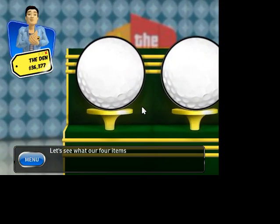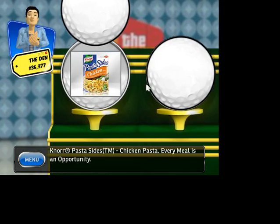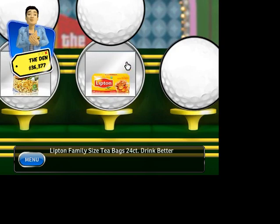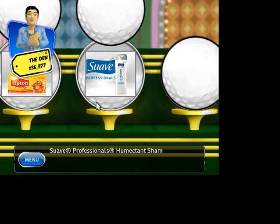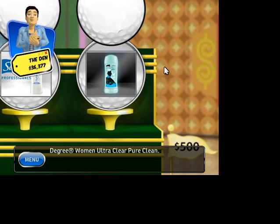All right. Let's see what our four items are. This is the first item you'll bid on: Chicken Pasta. Every meal is an opportunity. Your next item is Lipton Family Size Tea Bags, 24 count. Drink better. Live better. Next up is Suave Professional Humectant. Salon proven performance without the salon price tag. Finally, our last item, Degree Women Ultra Clear Pure Clean. Dare to make a statement in black.